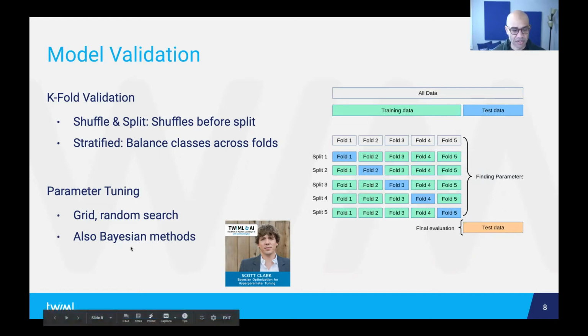Another podcast reference, this is an interview with Scott Clark, who is the founder of a software company called SIGOPT that focuses on Bayesian optimization for hyperparameter tuning, that in many cases will be both a lot faster than grid or random search, but also more systematic than random.